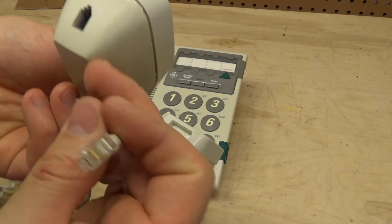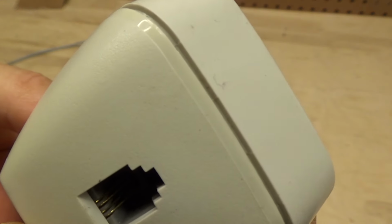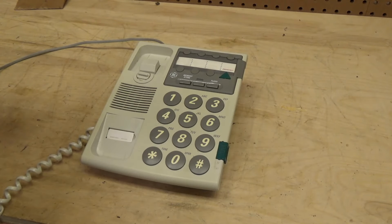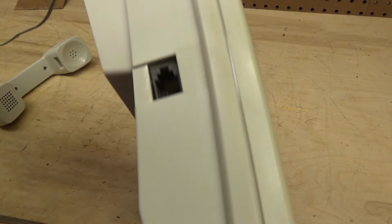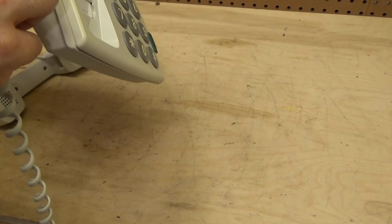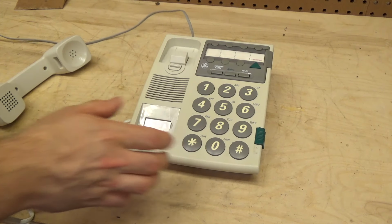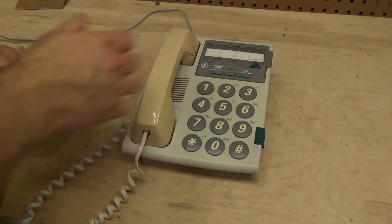The plug-in looks okay. It looks like it might be slightly corroded, but nothing crazy. The pins look fine on this one. Jeez, tell me this is spoiled. Well, I actually really wouldn't be all that surprised, because, like I said, GE's telephones, in my opinion, are not very reliable.